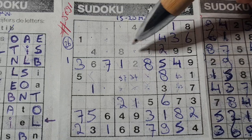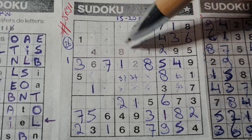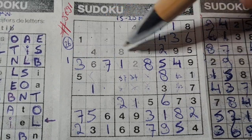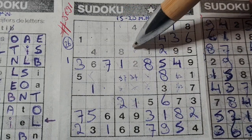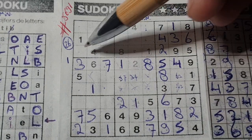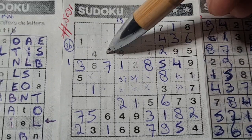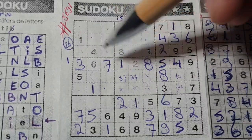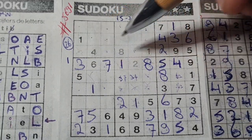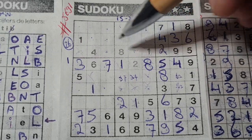3 missing numbers in the third row. Those missing numbers are the 3 is missing, the 6 is missing, and the 7 is missing. 3, 6, 7. And look, we have 3 and a 7 in the first column, so no 3 and 7 in this box. The 3 and the 7 goes in those 2 boxes as a pair.